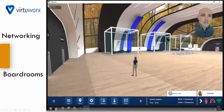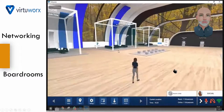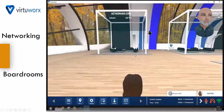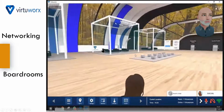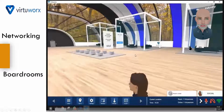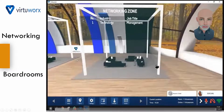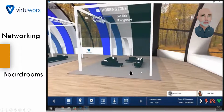And then there are networking and boardroom sessions. So very much shaped like the Expo Halls, but what you'll see here is it's much more sparsely populated. And you have these booths, which are deemed networking zones. And once anyone steps into those booths, all the conversation is contained within that area. So nobody, even if they're standing kind of right outside the designated or carpeted area, can hear the discussion that's going on here, right?